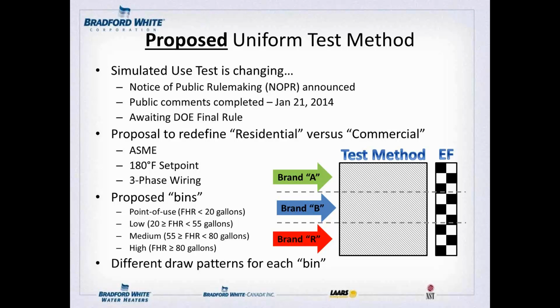What the DOE is proposing to do is to make 3 criteria that would separate residential versus commercial. So if the product is ASME rated, if it has a 180-degree set point, or if it has 3-phase wiring, it's considered a commercial water heater. All other products would be considered residential, regardless of capacity or input.